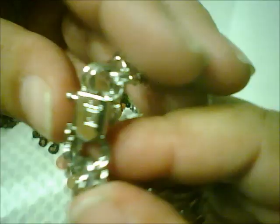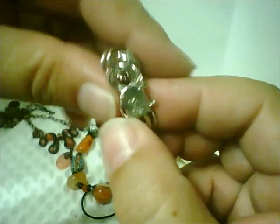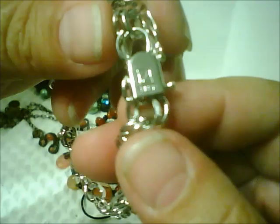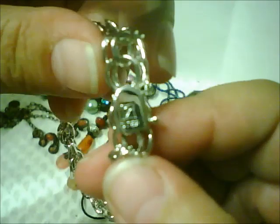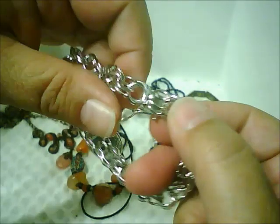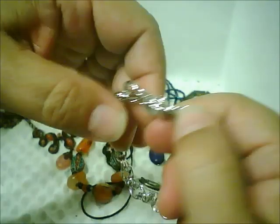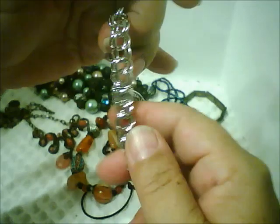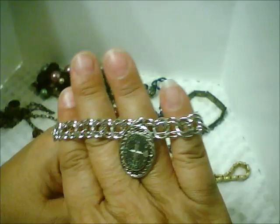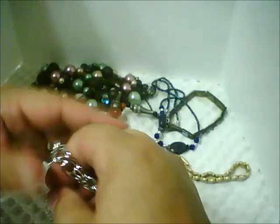So here again, the maker's mark and the letters S-T-E-R for sterling on the back. This could be faux. I haven't tested it. It just looks like a brand new or rhodium plated sterling charm bracelet.